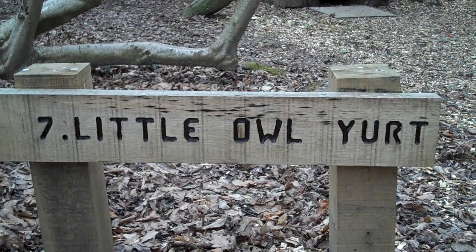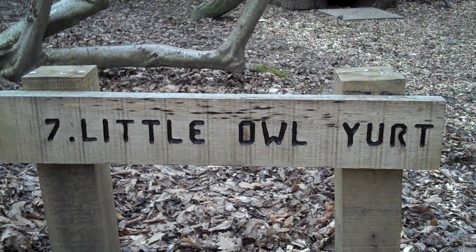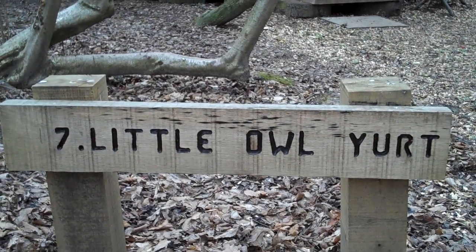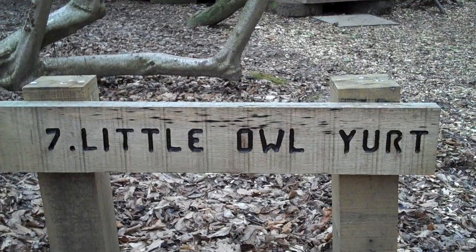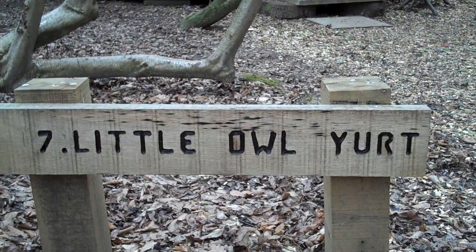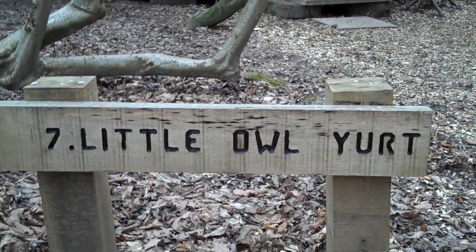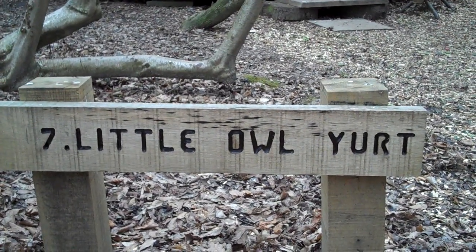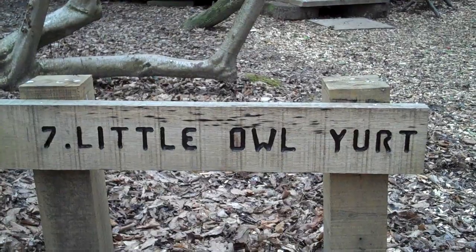Okay, so here we are at Wowo's campsite, which is a really lovely place, sort of between Haywards Heath and Uckfield. Haywards Heath is probably the best train station to go to for cheapness and quickness. Their website is Wowo, W-O-W-O.co.uk. And we're just going to have a quick look around the little owl yurt.